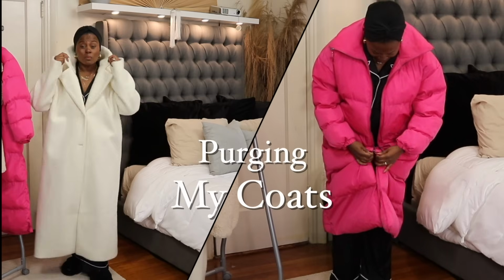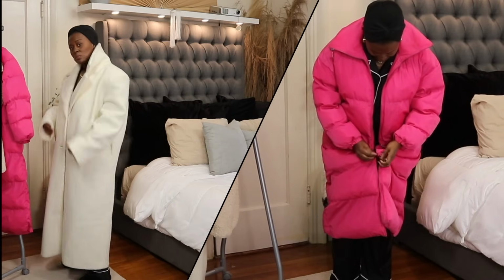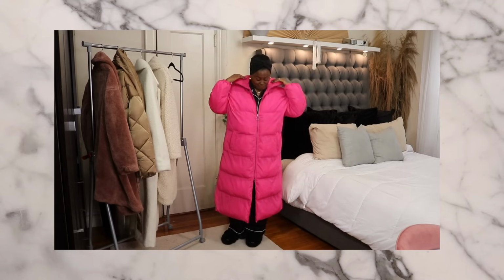Speaking of those boots that I had to get rid of from that last video, there are also a few coats that I am about to get rid of. I had like 3 or 4 bags that I already got rid of, but these were just sitting here waiting to go. But I want to show you what I'm getting rid of and why. So everybody that lives in a cold climate needs a down puffer jacket.